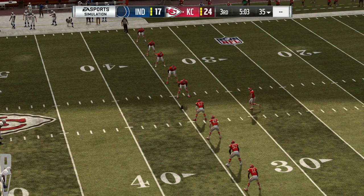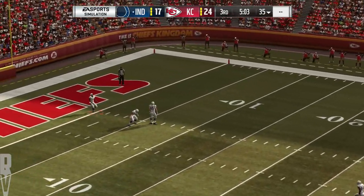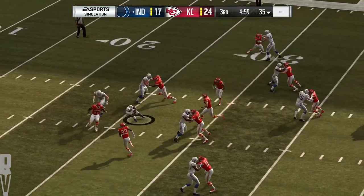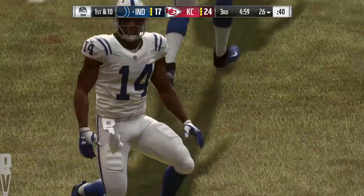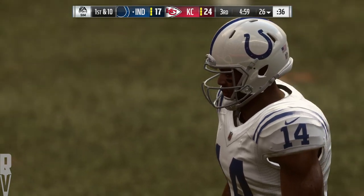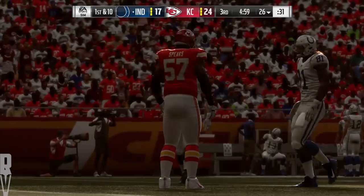Butker now to kick this one away. This fielded at the 2. Now the Colts offense gets ready to head back on the field. And a tight game after punting last time. See if they can get something going on this drive.